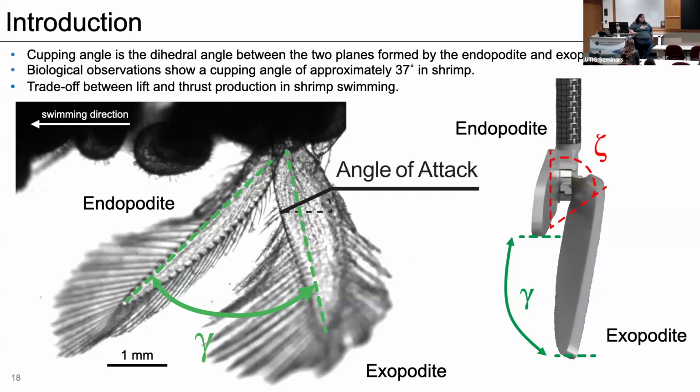And we're going to do so with a simplified robotic appendage that you see on your right. That's going to have two main angles that we need to keep track of. That's gamma, that's once again the angle between your endopodite and exopodite that extends this appendage out of the plane. And then the other angle is zeta, also named the cupping angle. And this is the angle between your two appendages. So if they're parallel, zeta would be 0. If they're perpendicular, zeta would be 90. And you kind of have a range in between.